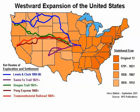The Pony Express, 1860s. And then in Unit 5, I think it is, we'll talk about the Transcontinental Railroad, if I'm not mistaken. Yeah, in 1869, after the Civil War. So we see all these routes westward expansion.